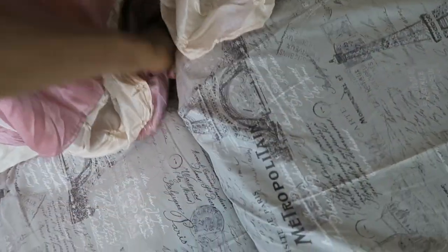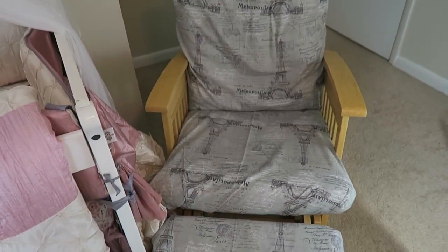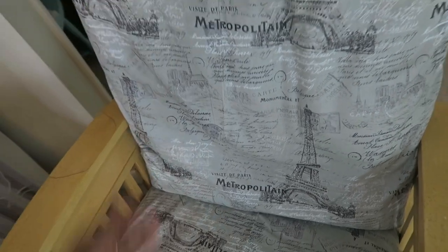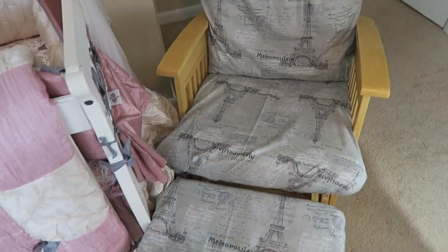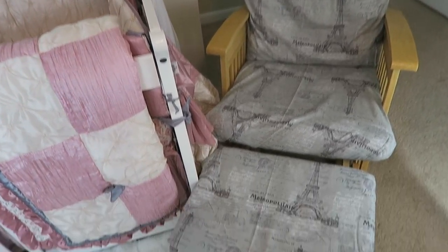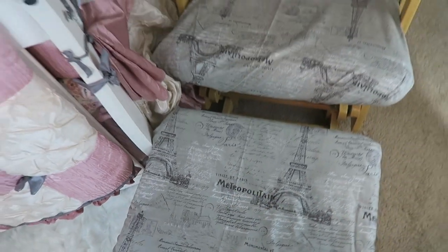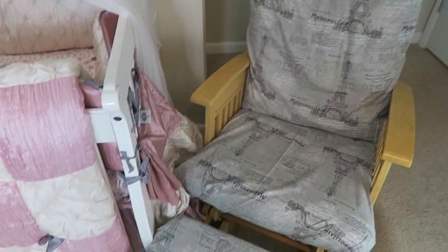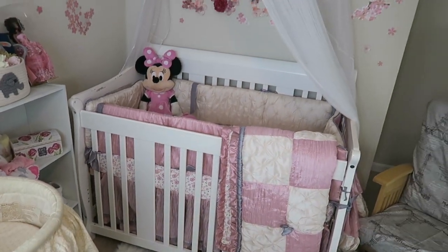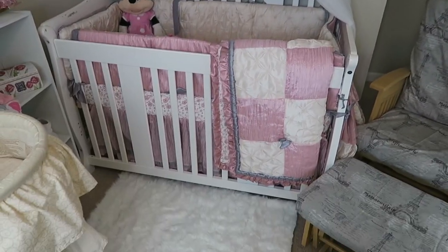Now this might be my proudest investment. The chair and ottoman, the glider, you guys. Now that does look a little crazy. I didn't reupholster it well enough, and nor did I feel like trying to redo it again. So yeah, I reupholstered it. I got it for $20. Still can't believe I got it for $20. Super exciting. So yeah, this is everything, you guys, up close.